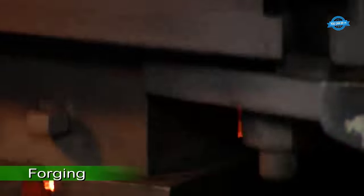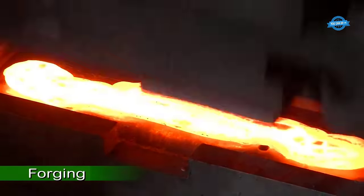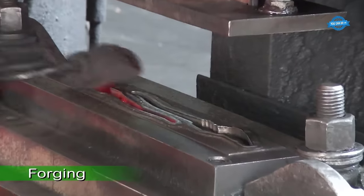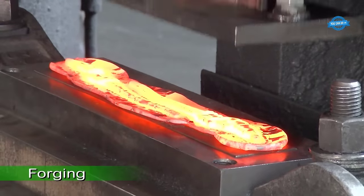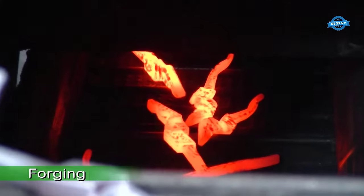The first die press shapes the general outline of the pliers, followed by the second die press, which refines the shape further. Finally, the third die cuts out the blank form of the pliers. After forging, the technician grinds the front side and jaws of the pliers to achieve the desired finish.